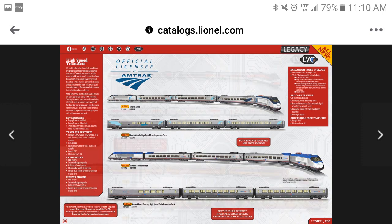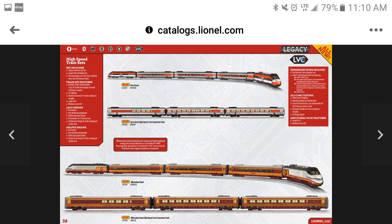But then on the next pages, we've got what everyone is talking about. The fantasy paint scheme Acelas. And you know what? Whether you like them or not, you can't deny they're interesting. I personally think a lot of them are pretty fun. You got a New Haven one and a Milwaukee Road one here on this page.